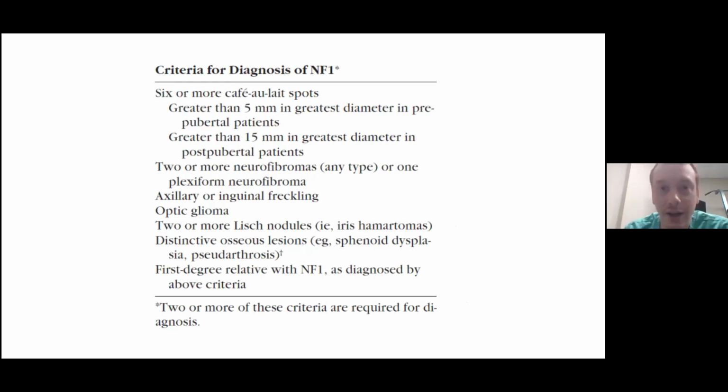Just to review the diagnostic criteria of NF: usually 6 or more café au lait spots, and depending on whether you're pubertal or post-pubertal, the diameter is 5 millimeters versus 15 millimeters. 2 or more neurofibromas, or 1 plexiform neurofibroma, axillary or inguinal freckling, the presence of optic glioma, 2 or more Lisch nodules, distinctive osseous lesions like sphenoid dysplasia, or any first-degree relative with NF1.